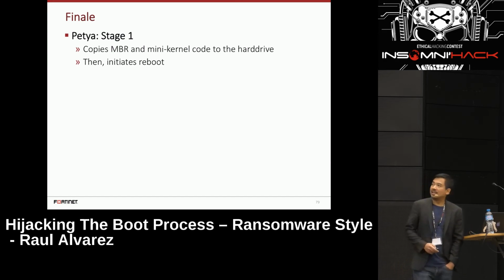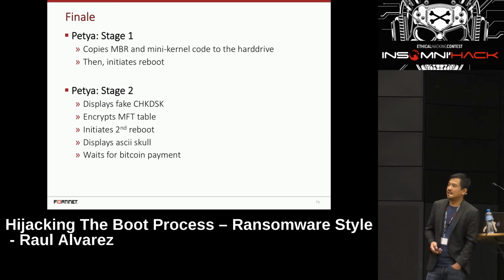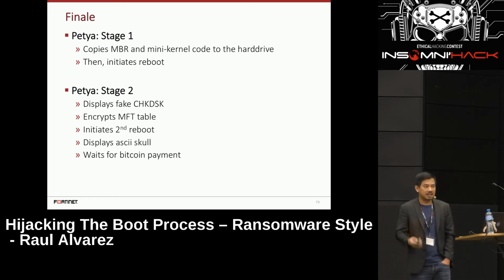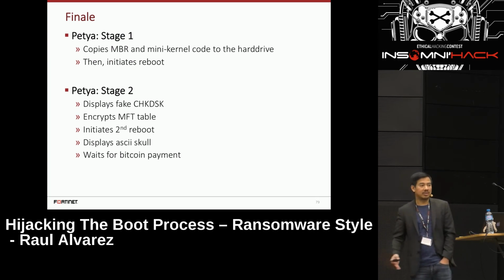We're done. For Petya, the infection has different stages. Stage 1: it copies the MBR mini kernel code to the hard drive and initiates a reboot. Stage 2: it displays the fake checkdisk, encrypts your MFT table, and initiates the second reboot. When it restarts, it displays your ASCII skull and waits for Bitcoin payment. I don't suggest paying the ransomware. If they know that you are infected and you pay, they will keep infecting you and tell other ransomware authors to infect you. That's why never pay.